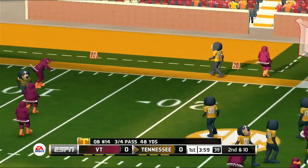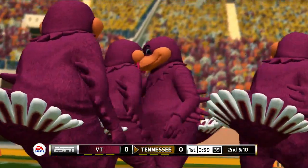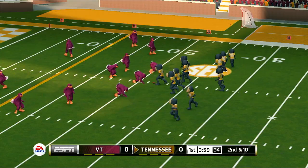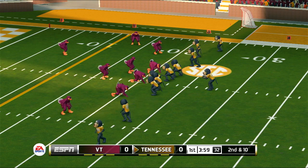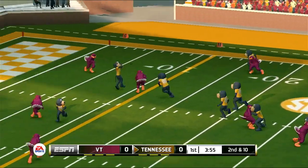He gets rid of this one. The defense got some pressure and forced a bad pass. I think they've been a little bit more aggressive here with their pass rush, and that time it paid off with an incompletion. Second down, 10 yards to go. Ball on the 22. They spread the field in the gun with five wide receivers.